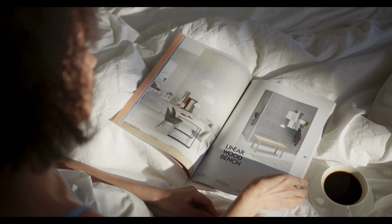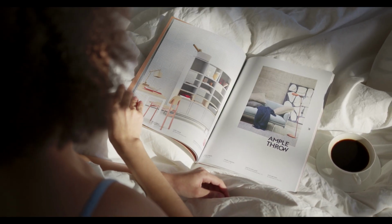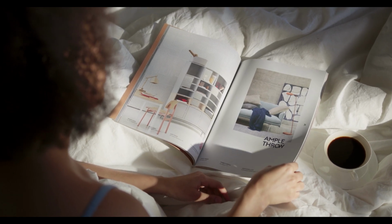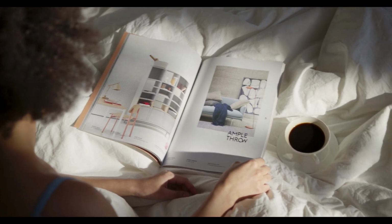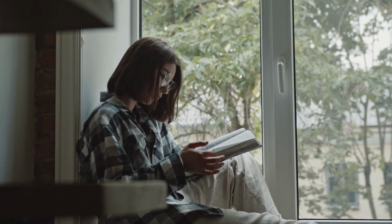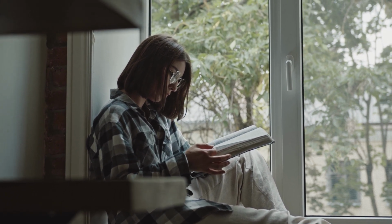Number 1, active reading. The first step to remembering what you read is to actively engage with the material. This means taking notes, highlighting important passages, and asking yourself questions as you read. By actively engaging with the material, you'll be more likely to remember it later on.